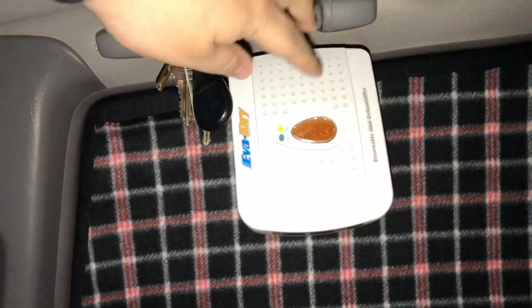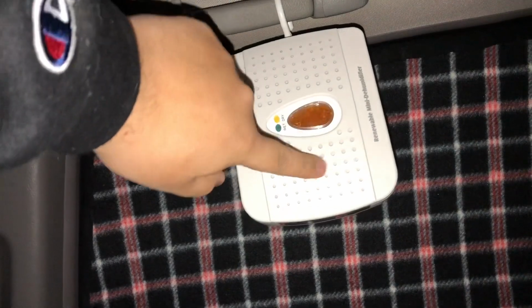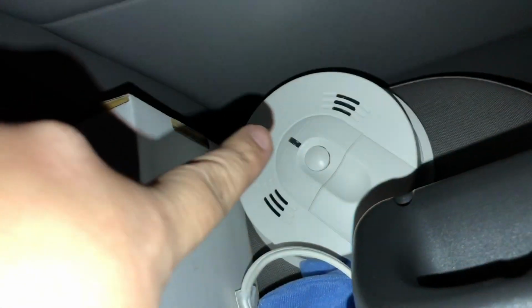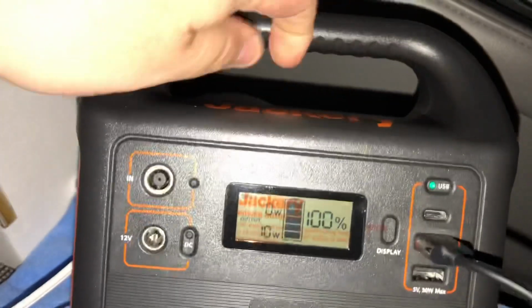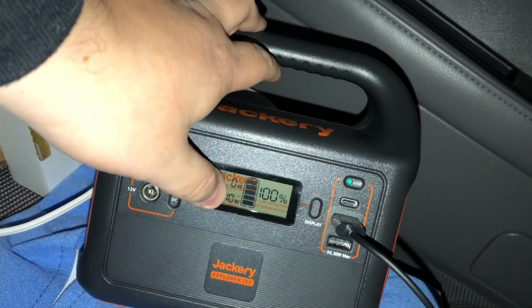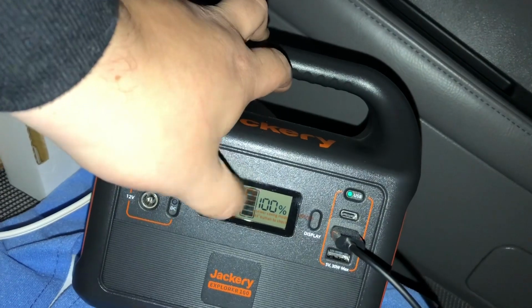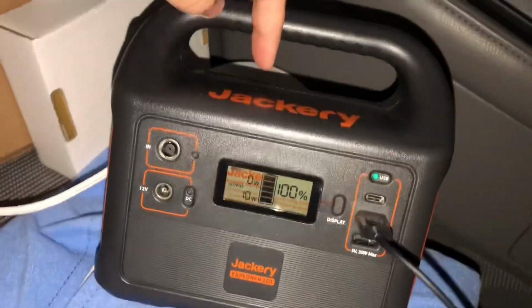All right, fam, we set up our Ever Dry renewable mini dehumidifier. That'll help out with some of the moisture. Also, we set up our smoke alarm and carbon monoxide warning. And then I just plugged in my Jackery here. This is the 160. I wanted to try the little one before I got the bigger ones, but look at that. My phone is pulling 10 watts. I'm charged at 100. I'll let you guys all know what happens in the morning. Good night, everybody.